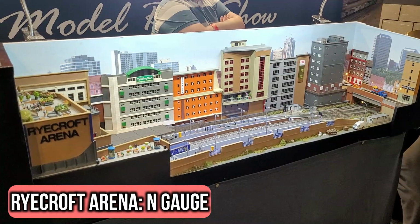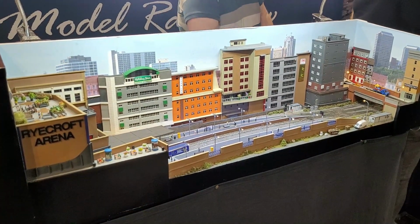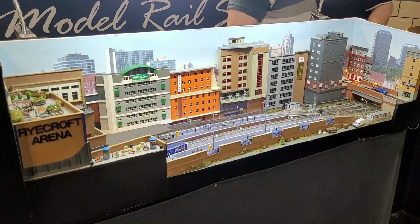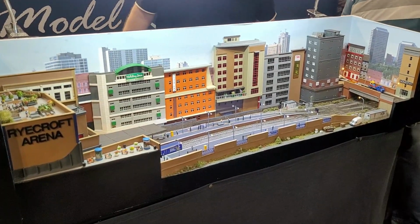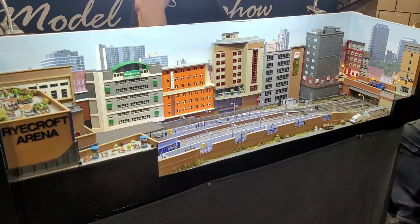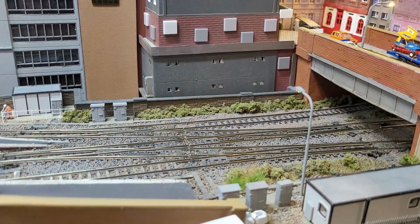Ryecroft Arena. This N gauge layout by Stephen Farmer is based on an intercity station that has been rebuilt and forms part of the shopping and leisure complex. Barely local haul trains and multiple units can run on this layout anywhere from Yorkshire to the West Midlands.